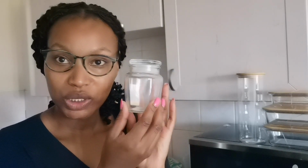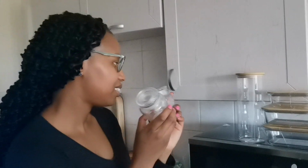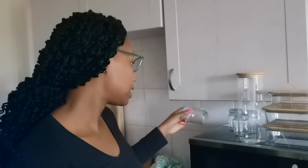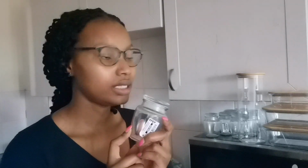There we go. Other things that I'm excited about are these spice jars. I got 10 of these, and each one is R9.99. I'm happy about that. I use a lot of different spices, and I also buy in bulk, so these will serve a great purpose. Currently, the way my spices are stored is not cute. I might go back to get 10 more of these because I like them so much, and they are affordable. I also want to get more of these for the house. But yeah. Oh, child.